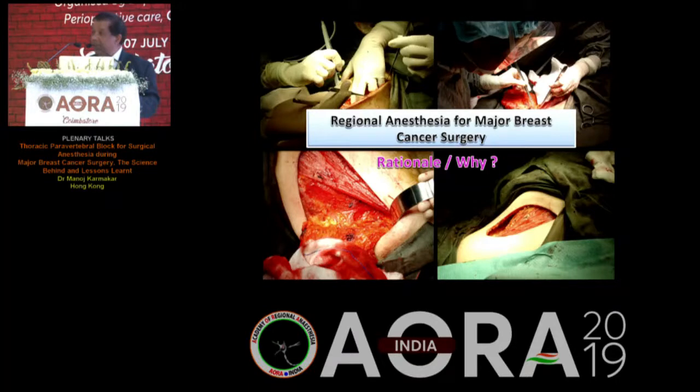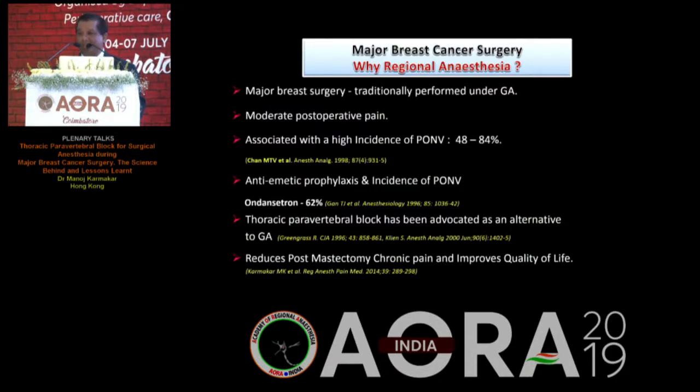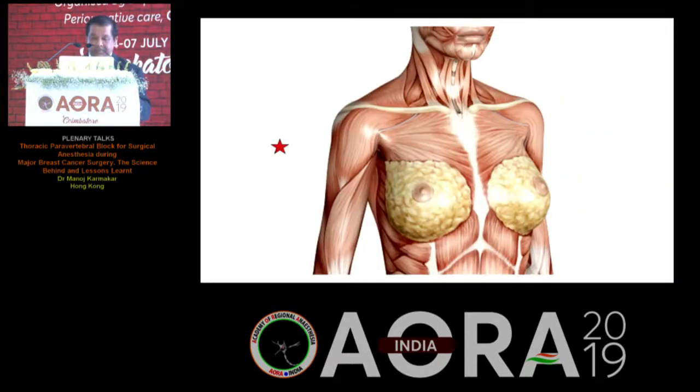Now, today, we know why we use it in breast cancer, because breast cancer surgery is described to be very emetogenic, despite the use of anti-emetic agents. The patients still have nausea and vomiting. And I think as our practice of anesthesia has changed from not using nitrous oxide in many centers like ours, use propofol, regular anti-emetic agents, I think that incidence has come down. So today the focus is more on long-term outcomes, particularly chronic pain, quality of life. And there are data that say that paravertebral block may improve long-term outcomes.